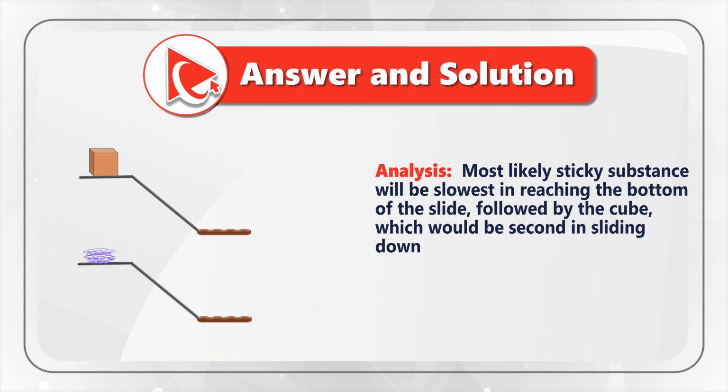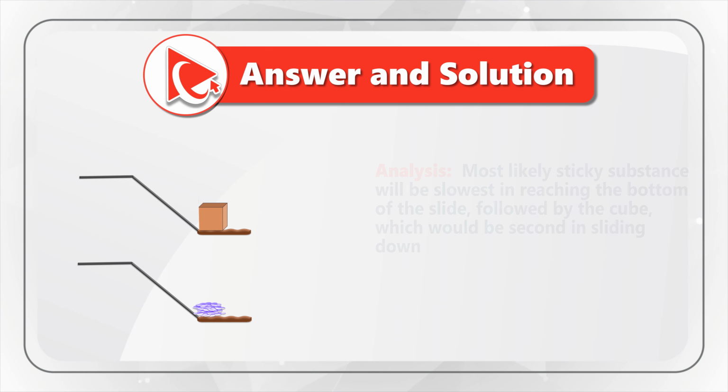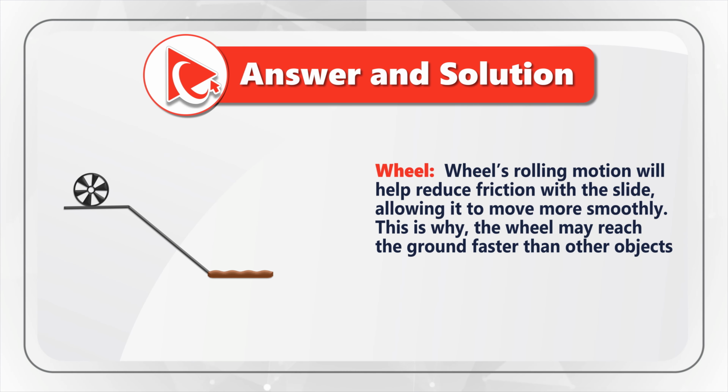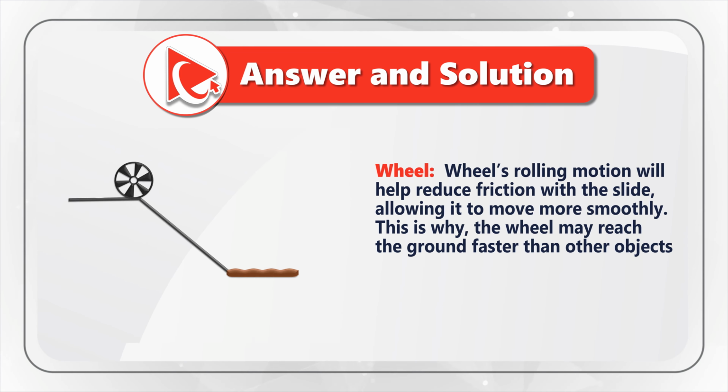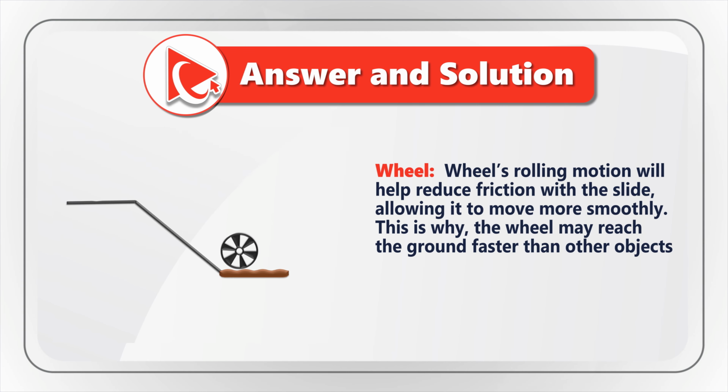Based on this, I think most likely sticky substance will be the slowest in reaching down the bottom of the slide, followed by the cube, which would be second in the sliding down. So, as you might have guessed, I am putting my bets on the wheel. I think wheel's rolling motion will help reduce friction with the slide, allowing wheel to move more smoothly. This is why the wheel may reach the ground faster than all other objects.